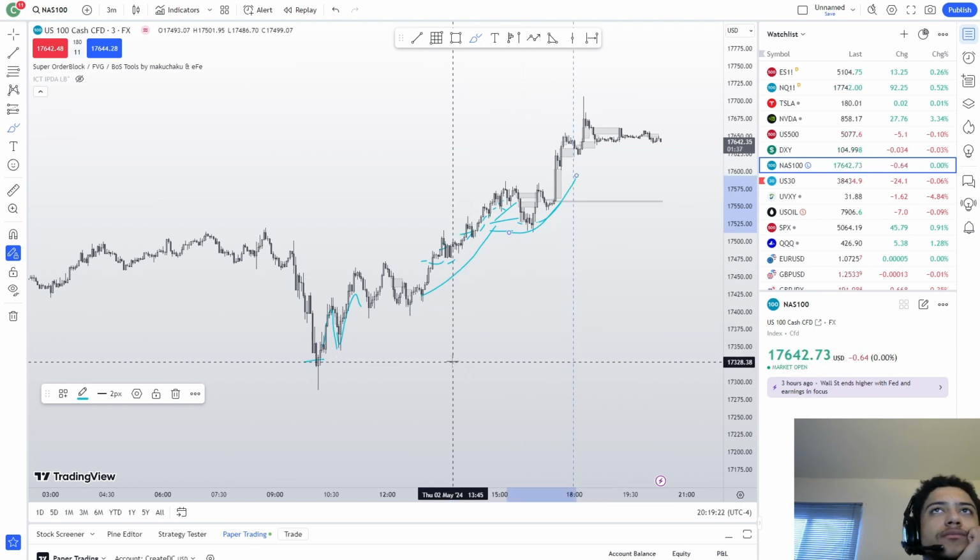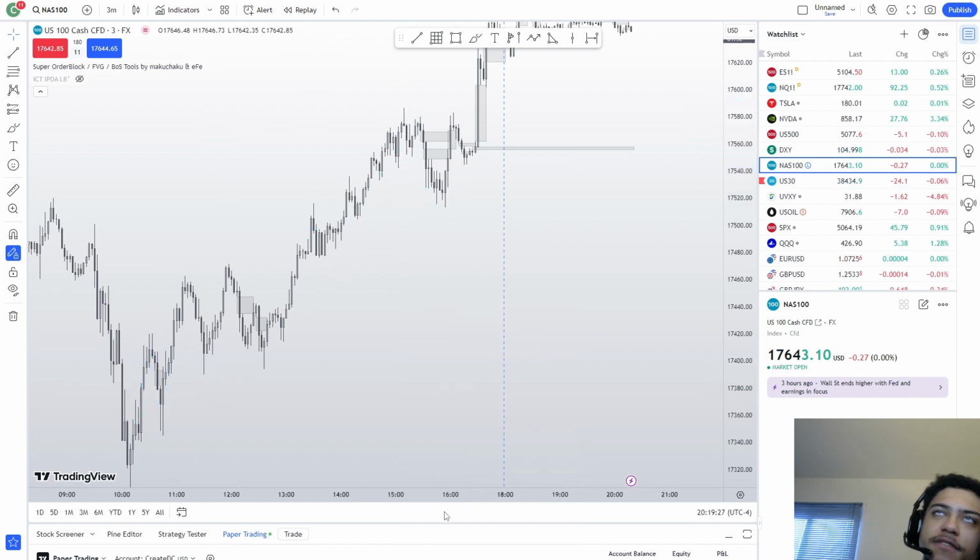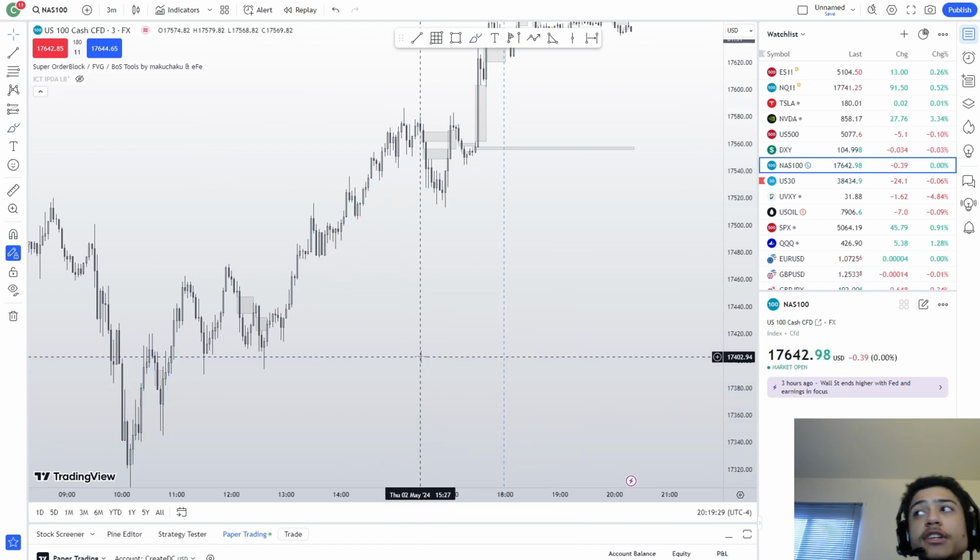So, those are the two big points I wanted to point out there: balancing the ranges, and then the idea of using fair value gaps for continuation. And really, that's the main thing to use.